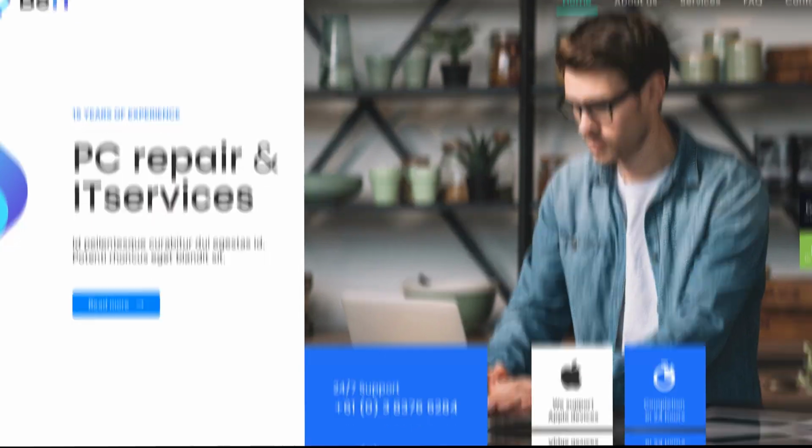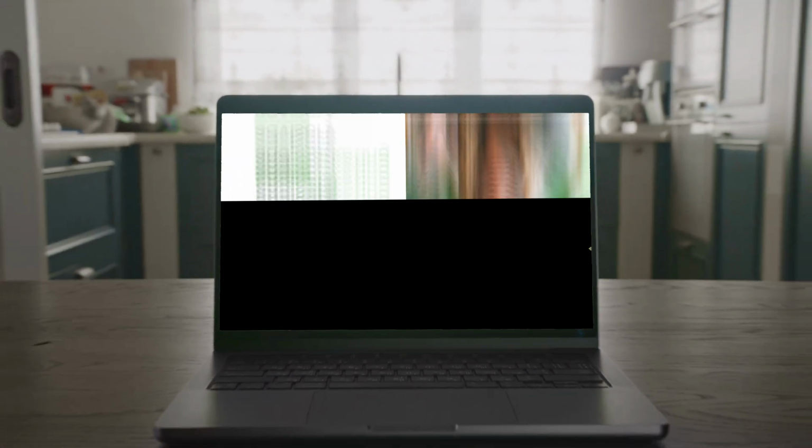This is the only WordPress tutorial you need to easily create any site you can think of in less than an hour. You don't need to know any code, and the page builder we're using is completely free.